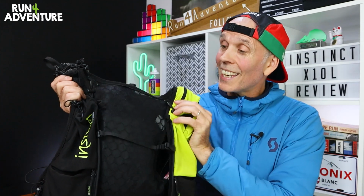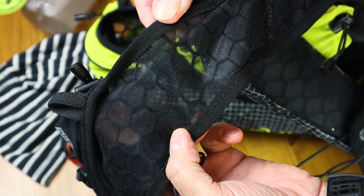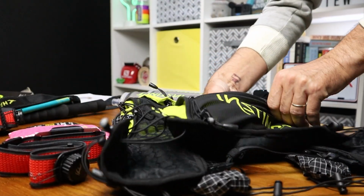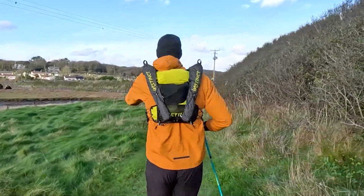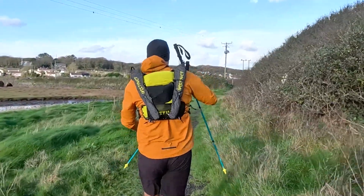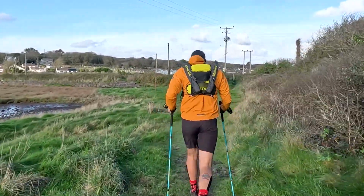But apart from that, I think it is a really well put together hydration vest using some quality technical fabrics, lots of handy features and great storage options. As far as the double pole quiver system goes, I think this is genius. I really think it works well, and I'm definitely going to be using it in the future. Just outperforms my Salomon quiver by miles.